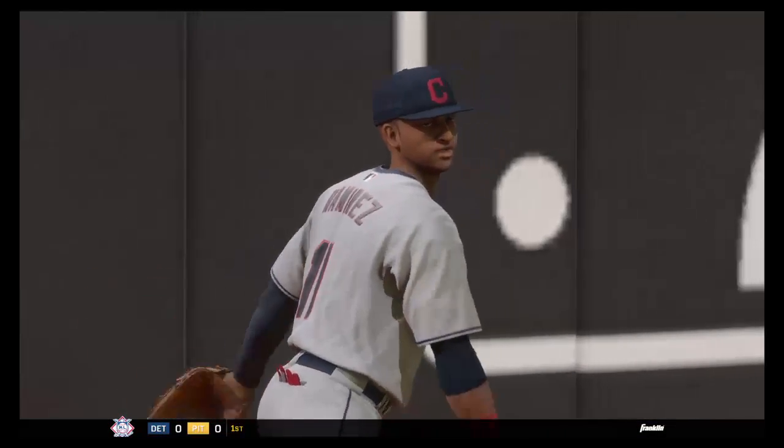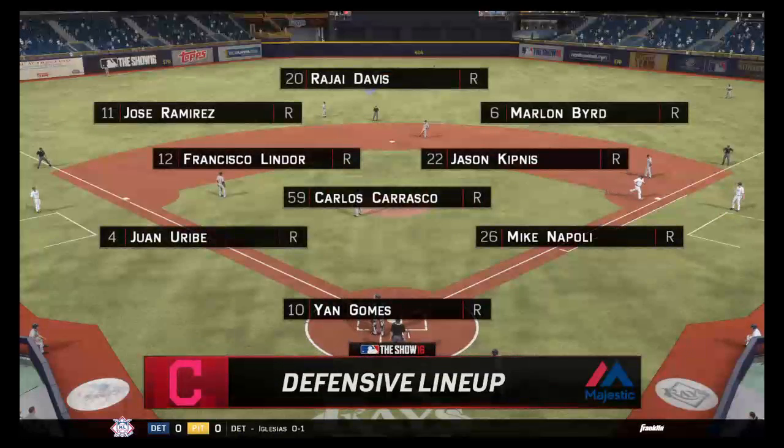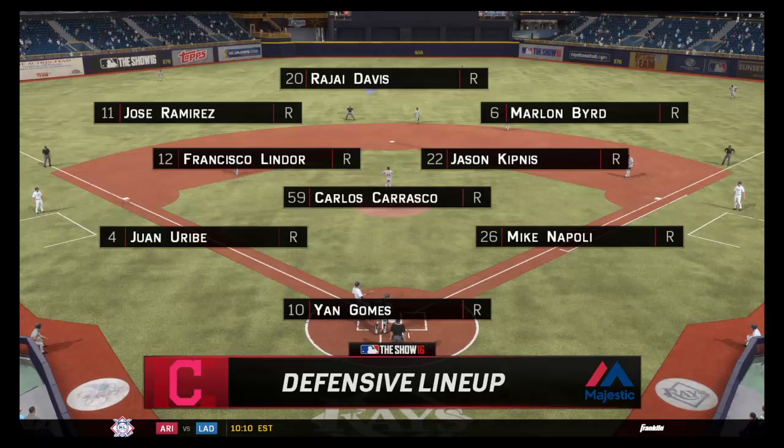And with a quick breather here, let's give you a look at how the Tribe stacks up defensively. It's brought to us by Majestic. Any thoughts, Eric? Well, guys, this manager loves to do the defensive shifts. So we're going to see a lot of odd formations as the game goes along. I can't wait to see how it works.